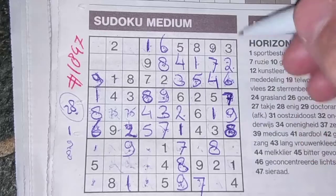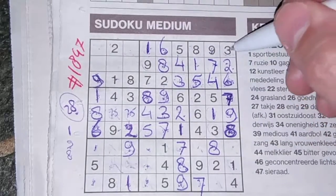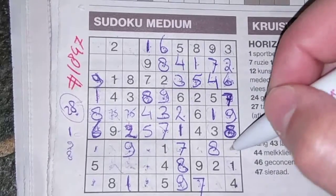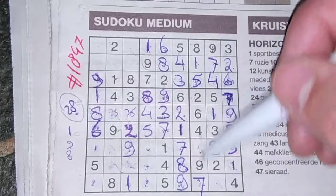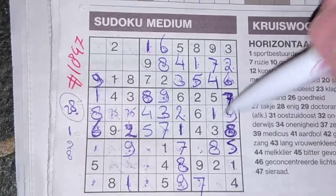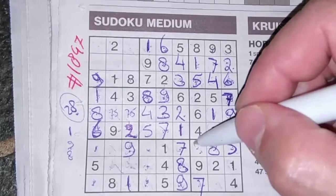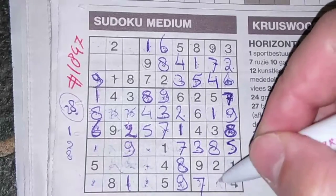3, I believe. No, 3 we have here. 1, 2, 3, 4, 5 is missing. Yes, 5 is missing. 1 box left in this column. 1, 2. The 3 is missing. Yes, the 3 is missing. 1 box left in this big square for the number 6.